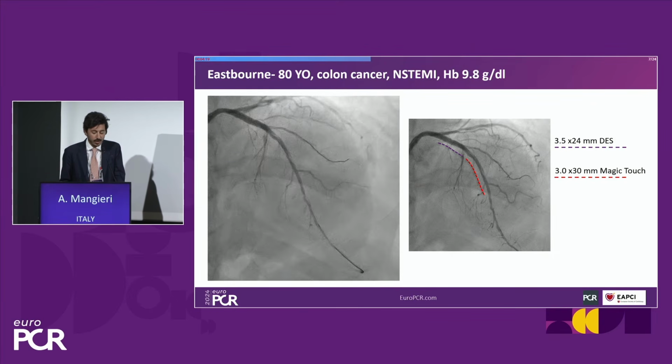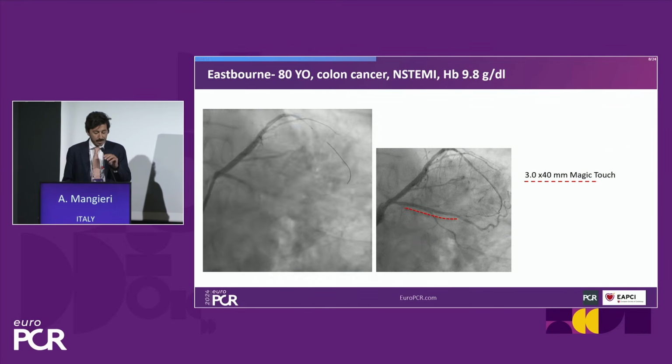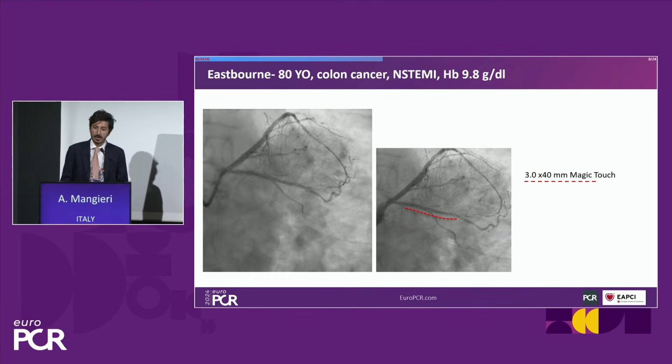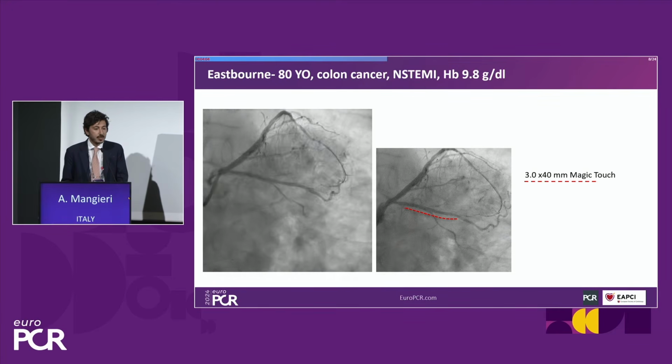This dissection was treated with the MagicTouch Sirolimus-coated balloon, and at the same time we also applied the Sirolimus-coated balloon on this obtuse marginal, just to minimize the amount of stent that we want to implant in this patient because of the risk related to the long dual antiplatelet therapy.